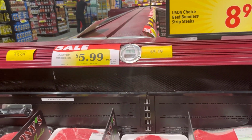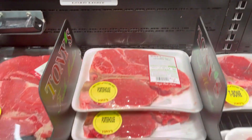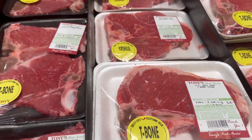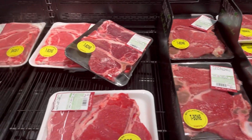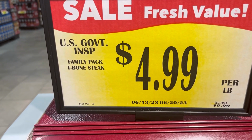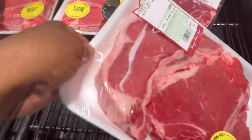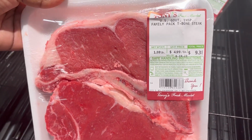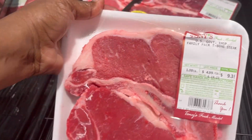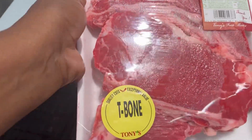Steak. Watch how good these steaks look, y'all. They got the porterhouses for $5.99. Now these porterhouses look like the same size as the T-bones, I'm telling you. They got the T-bone like the family pack, two in a pack, and they're $4.99. They look the same size as the porterhouses. To me, I don't see a big difference. But the porterhouses are $5.99, which is still a good price.